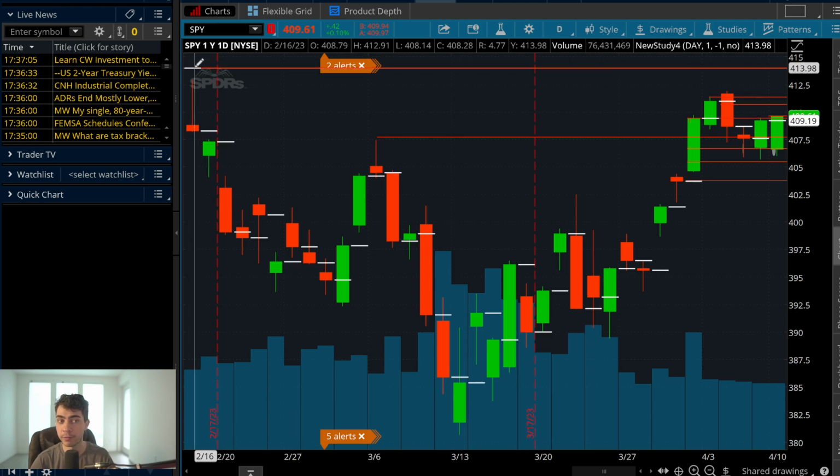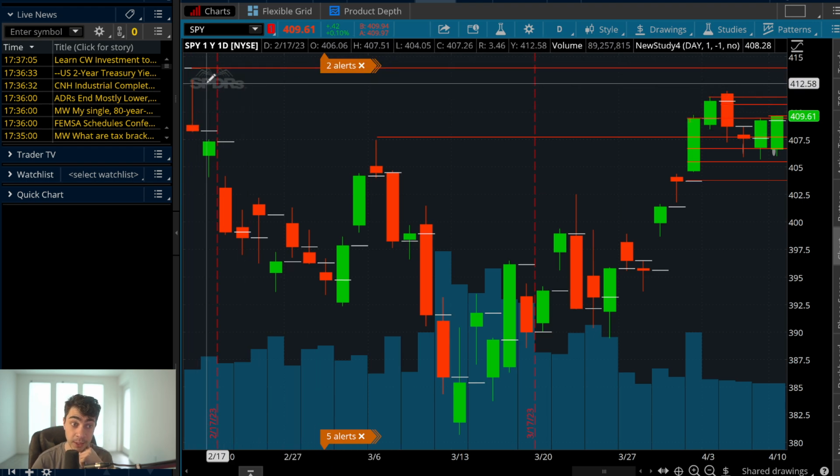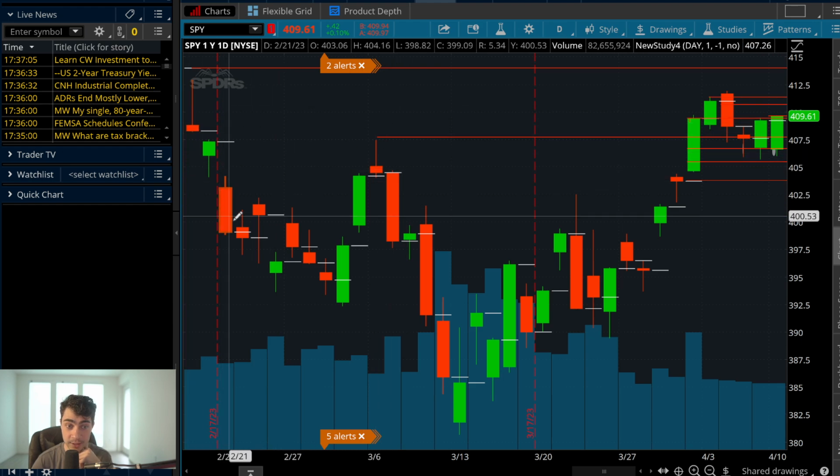I just need a bearish confirmation at 414. So I need it to be closing bearish into the market close, right? It needs to look bearish like this. This is bearish, this is bearish, this is bearish, something like that. This is bearish. So yeah.